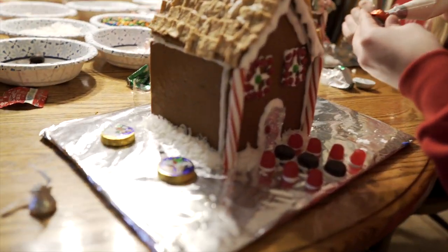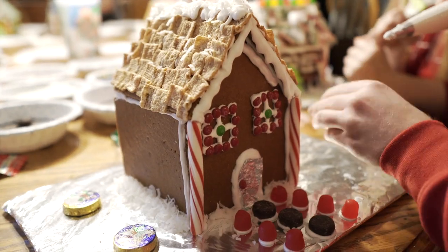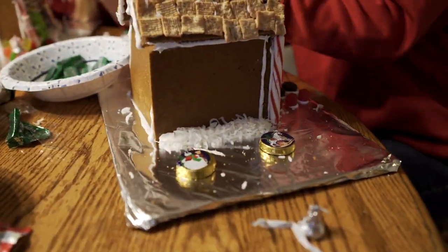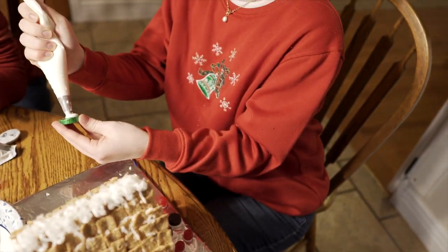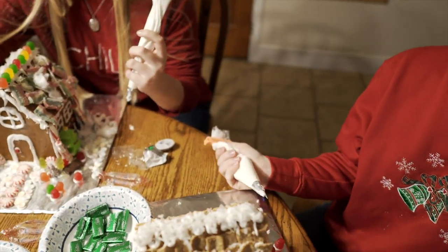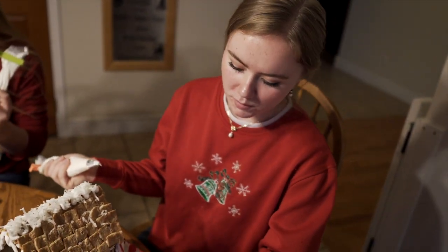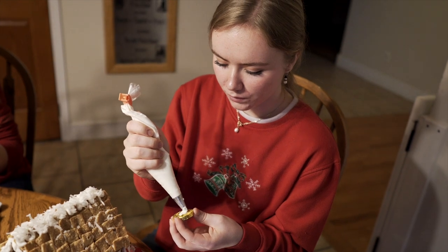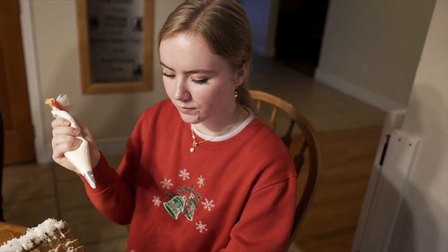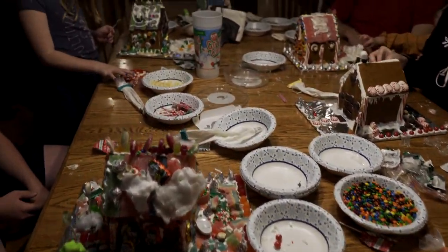Somebody can eat these Smarties. Okay, the front of yours looks amazing. I know, it looks really good. You could do with some more windows. Yeah, I could do some windows. That would be cute. Give me a sec. And then I was thinking, if there are any more of those sour belts, doing maybe some siding on the front? I don't know. Probably not. Okay, I changed my mind. There are a lot of empty bowls on this table.